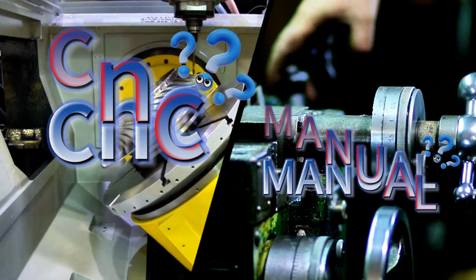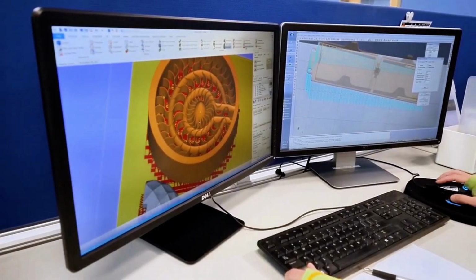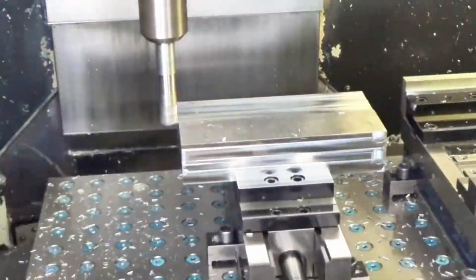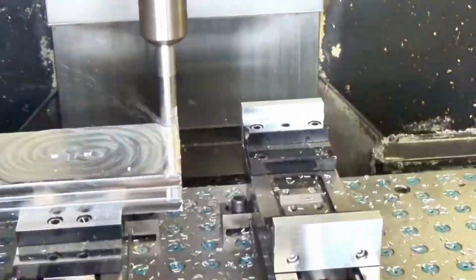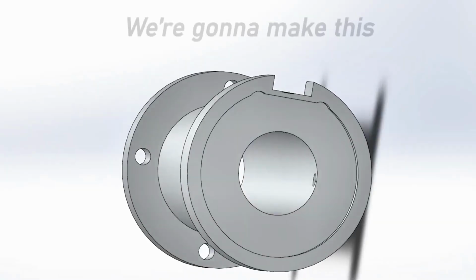CNC machining and manual machining are important manufacturing methods. This video highlights the benefits and drawbacks of each approach. CNC machining offers speed, effectiveness, and precision, making it perfect for large volume productions. Manual machining supplies flexibility and customization, ideal for smaller volumes and prototypes.